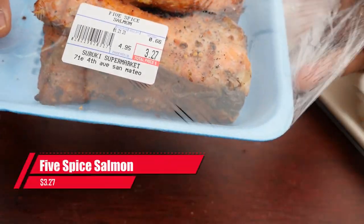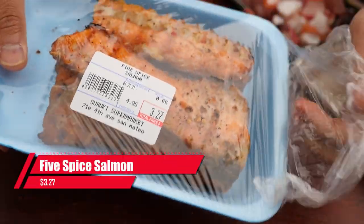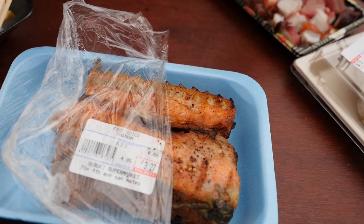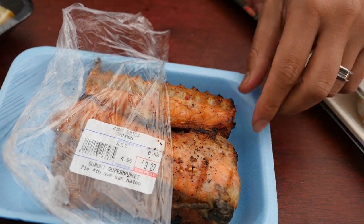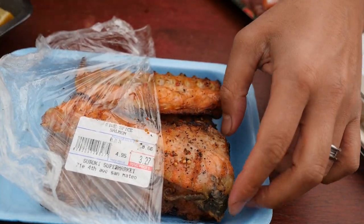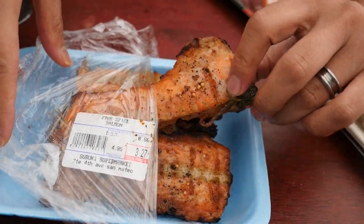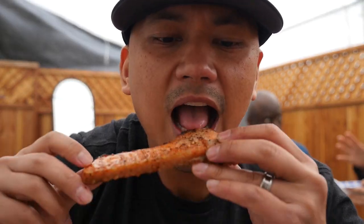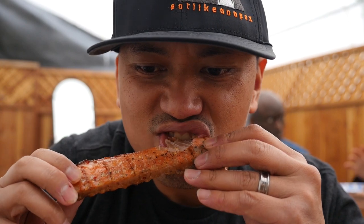Five spice salmon. Here we go. And again, this might be similar to the salmon shiitake I had earlier, but this is another version, the five spice salmon. So let me pull that right here, take a look at that. And bite.